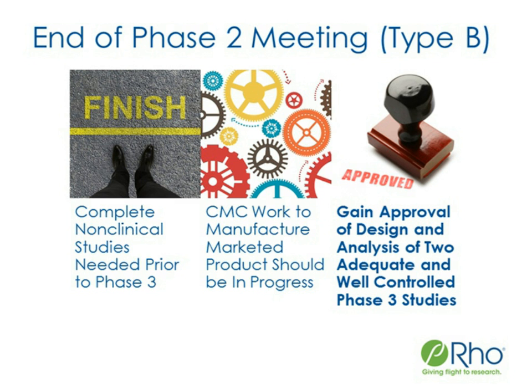This meeting should be focused typically on gaining approval of the design and analysis of 2 adequate and well-controlled Phase 3 studies. And know that you typically only have 60 minutes for these meetings. It's often possible to request from the agency to split the end of Phase 2 meeting into 2 meetings, one focused on clinical and non-clinical topics typically, and the other focused on CMC. FDA may downgrade one of the Type B meetings to a Type C guidance meeting, but the request to split the 2 meetings is often granted by the agency.